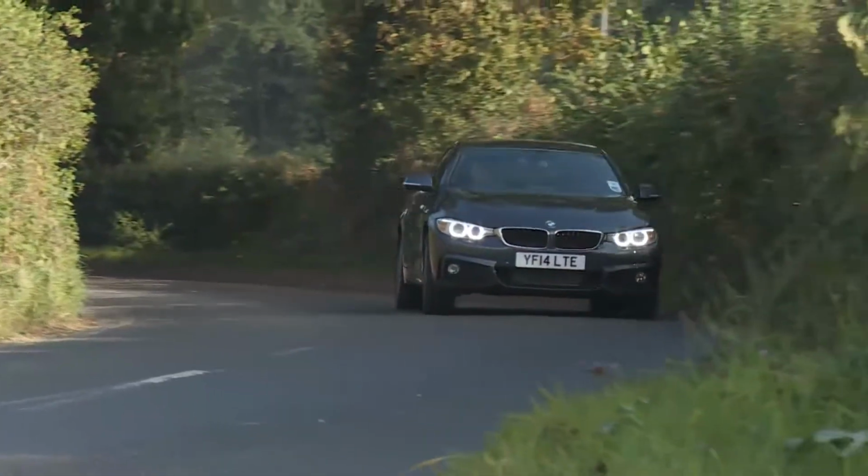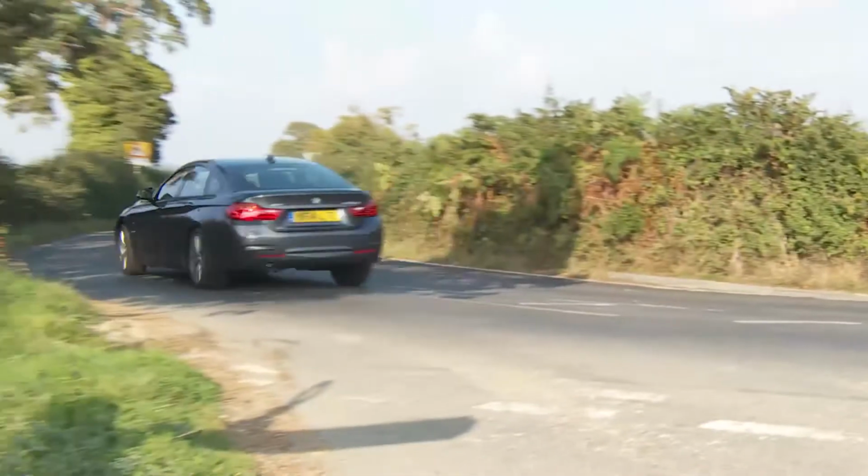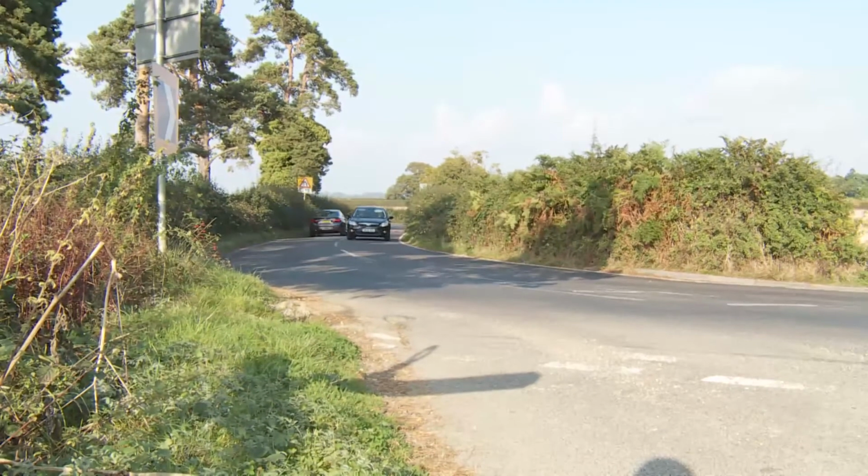So far, so good then. Time to remind you of the basic winning formula here. Namely the front engine rear-wheel drive layout with its near perfect 50-50 weight distribution that continues to mark standard versions of this car out from their rivals.